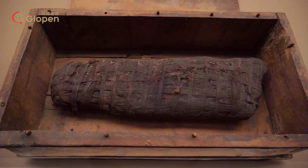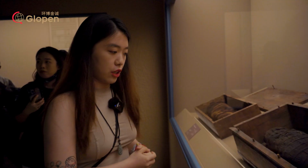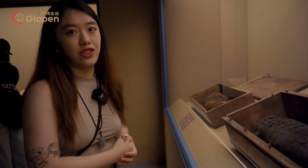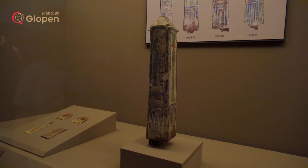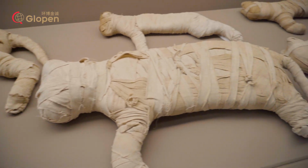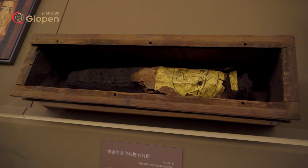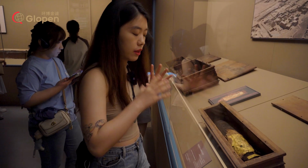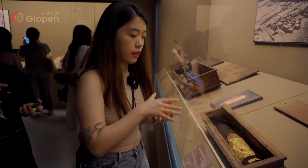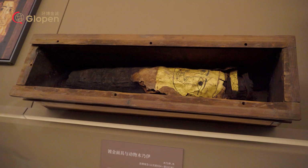And there is another story that the cat originated from Egypt and was then introduced to Europe and Asia. What I found is a mummy with a golden mask. This is the only one with a golden mask, and on the surface of the mask there is a human face. And I'm so curious what has happened to these mummies.